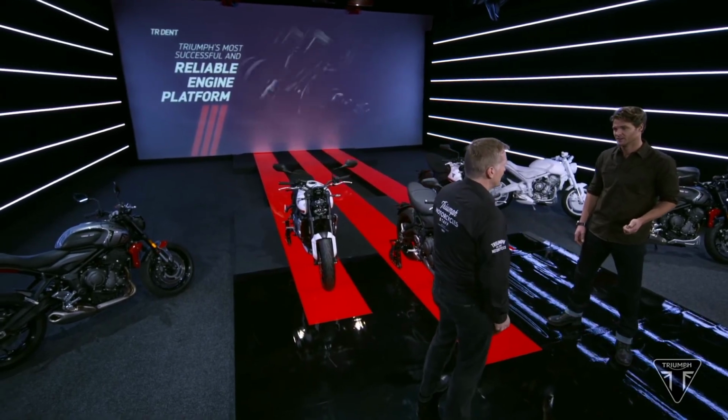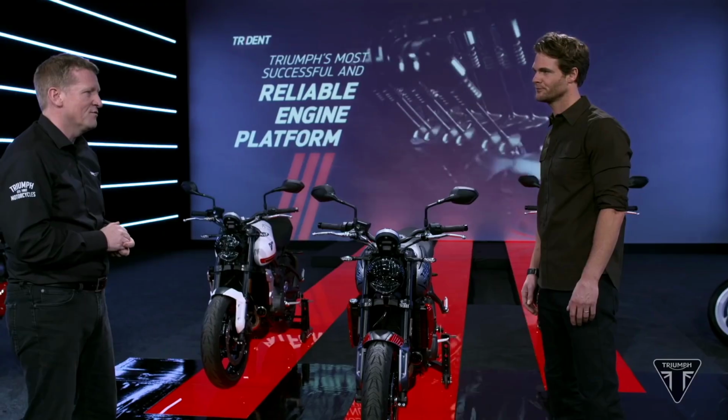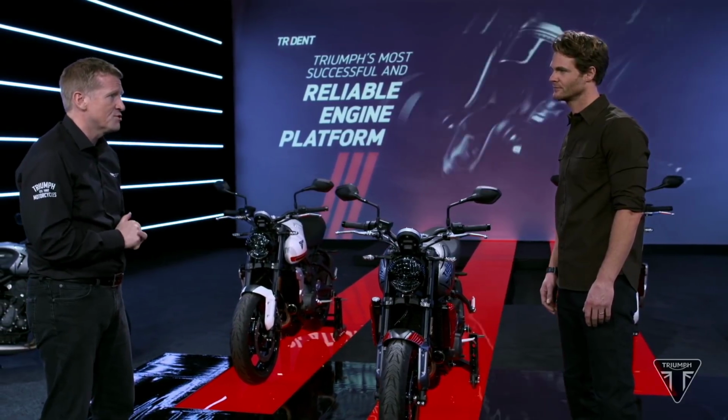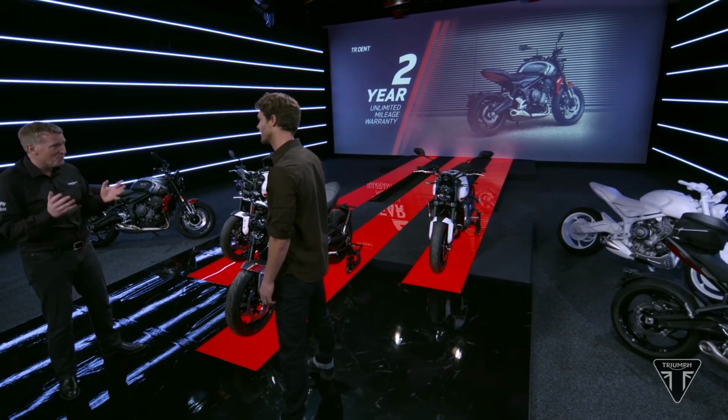Yes, indeed. The Trident's engine has been developed from our highly successful and reliable triple engine platform, including the one used to power our award-winning Street Triple range, with more than 600,000 Triumph triples being built and sold to date. The Trident 660 benefits from its own engine development, featuring 65 new components, its own unique tune, and reliability testing that has covered the equivalent of over 500,000 miles. So Jamie, we are very confident, as with all of our Triumphs, that this will be a great motorcycle. And as I said earlier, the Trident will come with a 2-year unlimited mileage warranty all over the world.